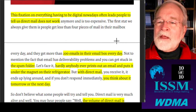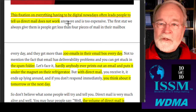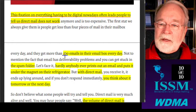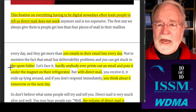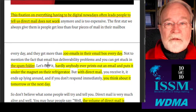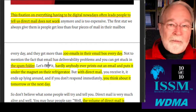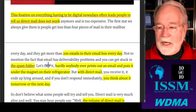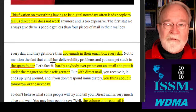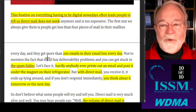Anyway, this fixation on everything digital nowadays often leads people to tell us that direct mail doesn't work. Okay? But you get 200 emails in your box every day, and many of them get stuck in your spam folder. Well, deliberately so. We want the email to filter into the spam folder. But just yesterday, I called up a guy to follow up because I had mailed him on Monday, and I said, did you see my email? No, I didn't. Well, maybe it's in your spam folder. Oh, there it is. And that's a personal email. I should have mailed them, right?